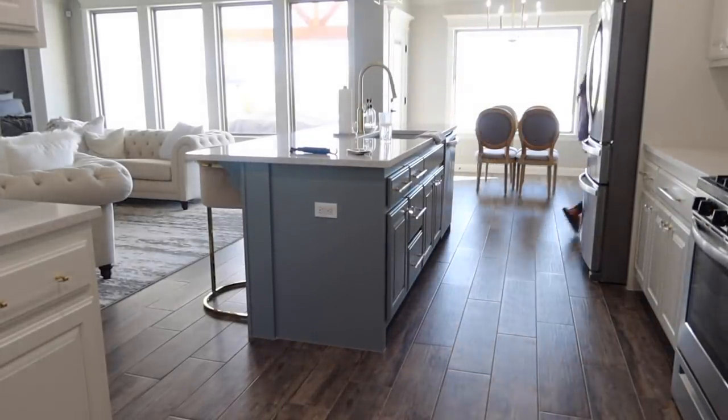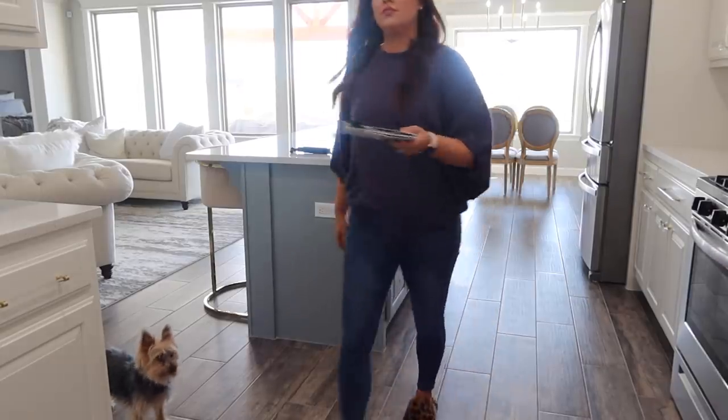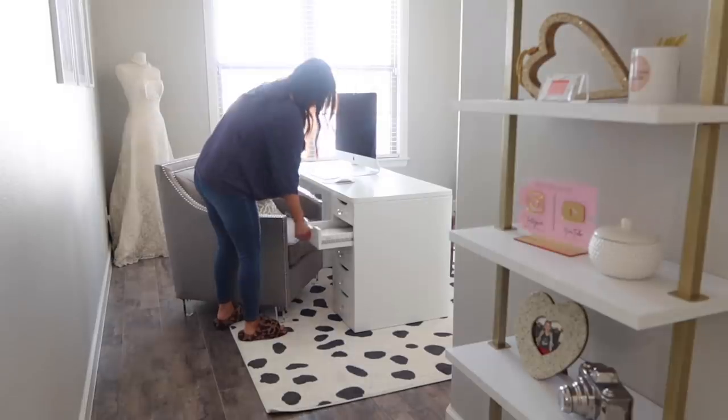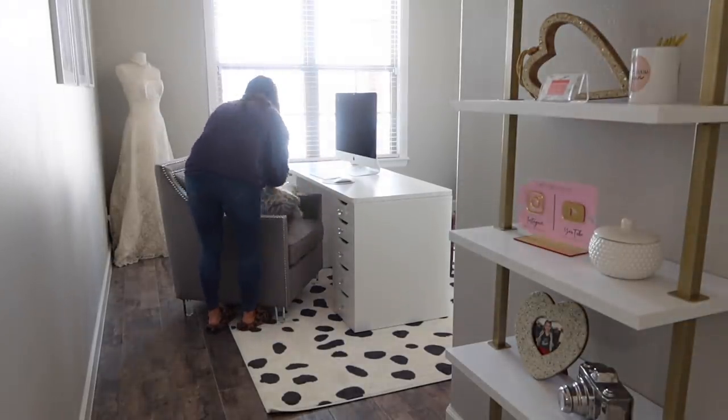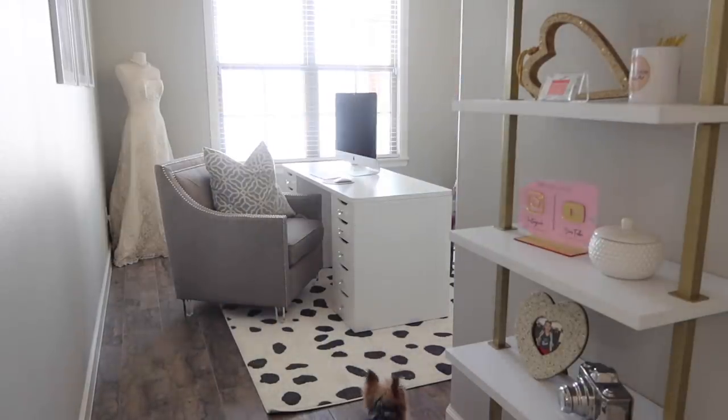If you can tell by this angle, we still do not have a dining room table. It's like almost 2 weeks late, but we had all that bad weather, so it's kind of expected, but I'm hoping it's gonna be in that spring clean and decorate with me. Fingers crossed, I'm trying not to film it until it comes in. So I'm hoping it arrives soon, but I'm excited to share that one with you.